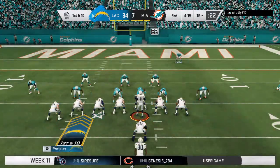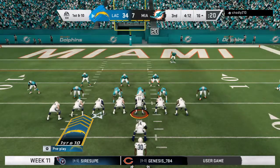Ready. 60 outlaw. One's the mic. Watch one. Watch one. Blue down.